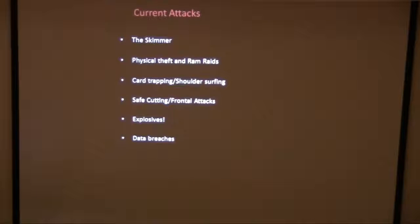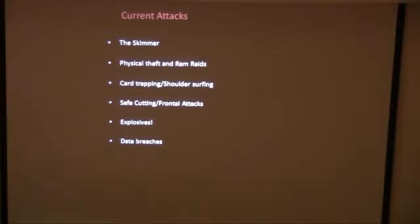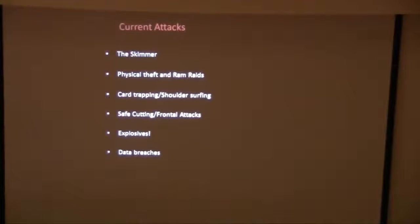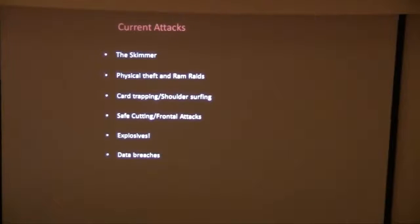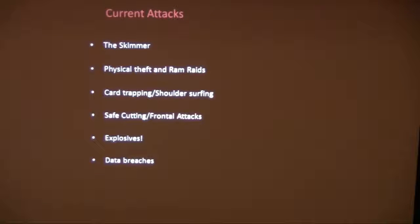And you have physical theft and ram raids. Everyone's probably seen those YouTube videos where a couple of good old boys will hurl through the front window of a store with their pickup truck, attach a chain to the ATM, the other to the truck, and belt off with it. Not the most subtle of attacks, of course, but it's ninja status compared to some of the other ones.